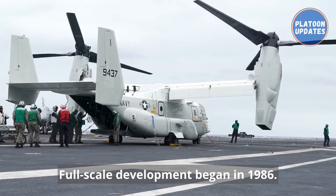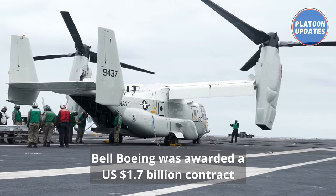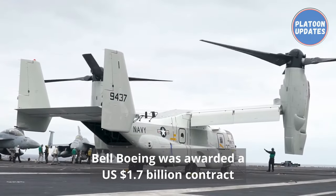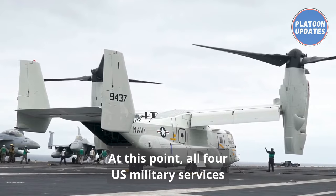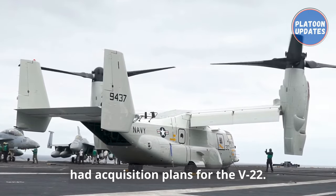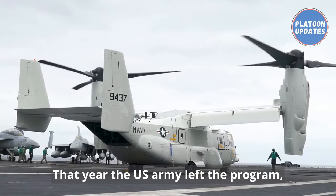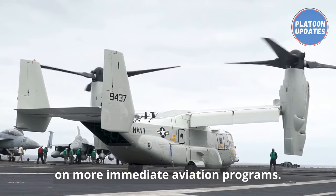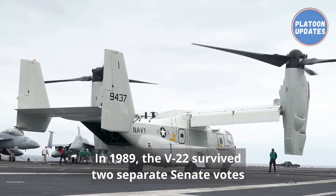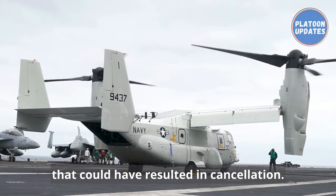Full-scale development began in 1986. On 3 May 1986, Bell Boeing was awarded a US$1.7 billion contract for the V-22 by the US Navy. At this point, all four US military services had acquisition plans for the V-22. The first V-22 was publicly rolled out in May 1988. That year, the US Army left the program, citing a need to focus its budget on more immediate aviation programs. In 1989, the V-22 survived two separate Senate votes that could have resulted in cancellation.